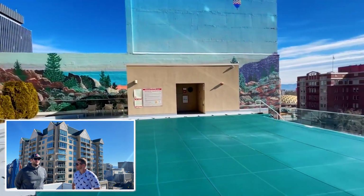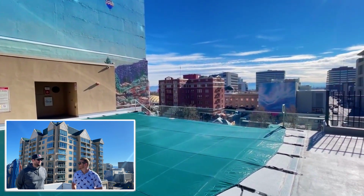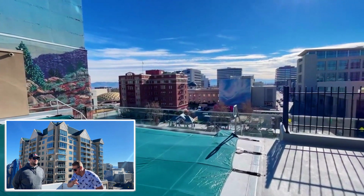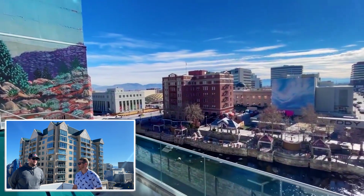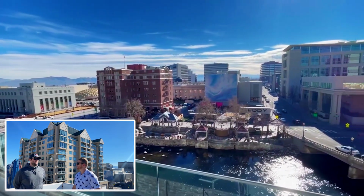I've been out there with a couple buddies throwing the football around. We skipped one into the Truckee one time on accident. Not my best moment, but yeah, you'll see from the B-roll, you step down and you are on the Truckee River. Exactly. Yeah, you're right on the Riverwalk that everybody loves to use. There's a couple restaurants right below you. Exactly. But yeah, the infinity pool out there, they've got a hot tub, and a super cool mural up on the wall.